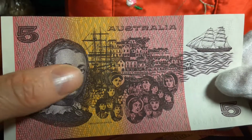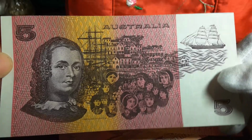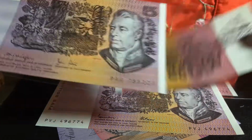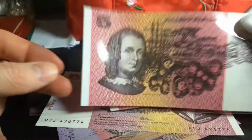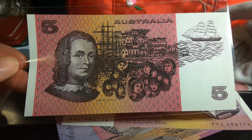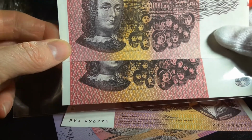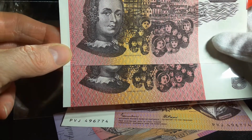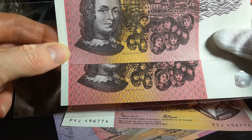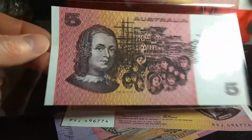So as you can see in the background, it's probably colonial Sydney, so it's not a bad banknote. And if we have a look at the other one, it has a more striking colour resemblance, and if we put them both together, you can see the colour differences. So yeah, there you go. I prefer the previous colour scheme that they actually used.